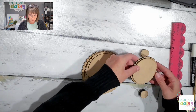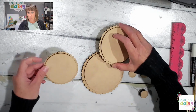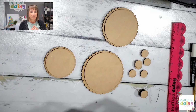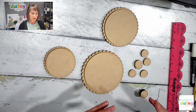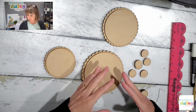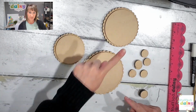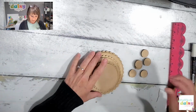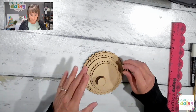These will be cute to display little pieces on. You can stack them kind of like this, however you want. You guys, risers are a great thing to just add some extra pieces to your displays, just to give it a little bit more character, to just add some more elements into it for things that you can place on the top of it. So this comes with 3 of them. This is 3.5, this is 4.5, and this one's 5 inches around. So you're gonna get all 3 of those with a bunch of the feet that you can glue on the bottom to elevate them just a little bit.